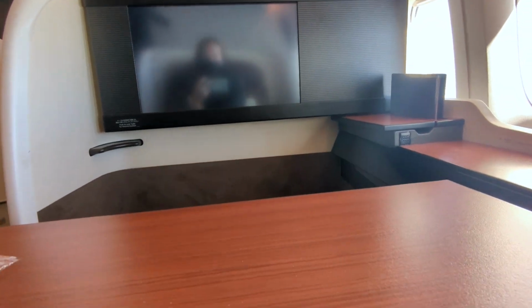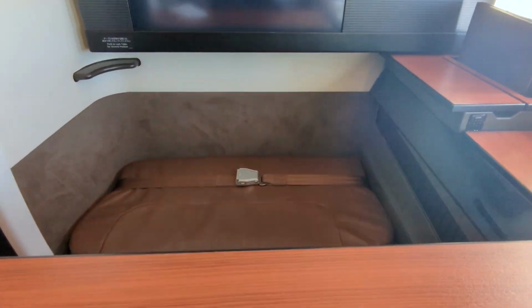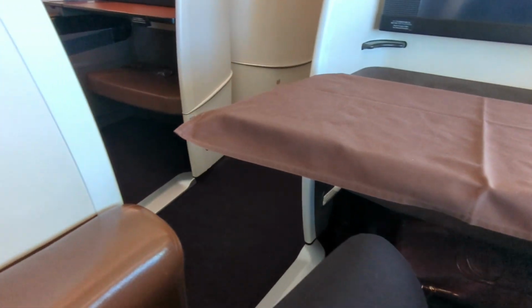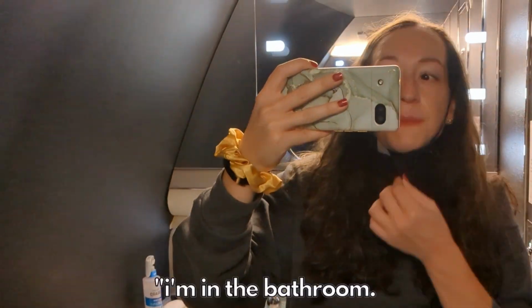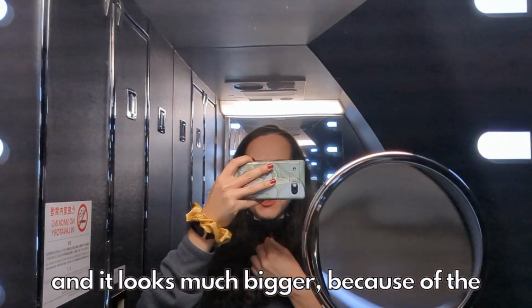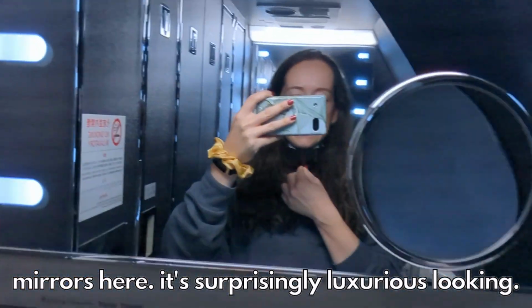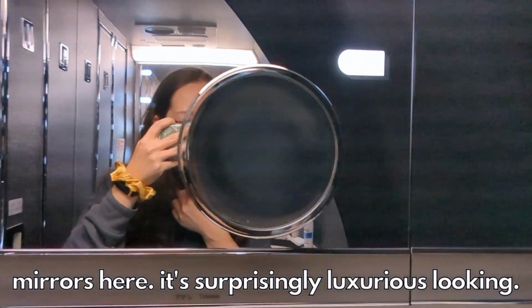Though I had to lean out quite far to pull out the tray table, I did appreciate how easy it was to move about and exit while it was down, and so I took this opportunity to visit the first class bathroom. In the bathroom, it's very dark, but very luxurious looking, and it looks much bigger because of the mirrors here. It's surprisingly luxurious looking.